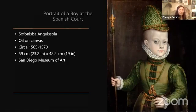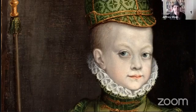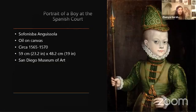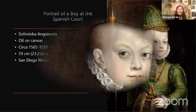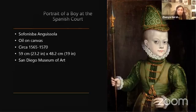Very quickly, returning back to the court before she is married, I wanted to share this boy with you. I discovered him almost, he wasn't part of this tour, but I couldn't help but put him in here. He was recently reattributed to Sofonisba, and this portrait is in the Museum of San Diego, very close by. So anybody who lives in Los Angeles can travel and see it. One of the curators of San Diego mentioned that they lovingly call him the frog boy. And what I wanted to attract your attention to is how it's painted, this incredible dark background, this heroic stance of this tiny little boy, the luscious color.